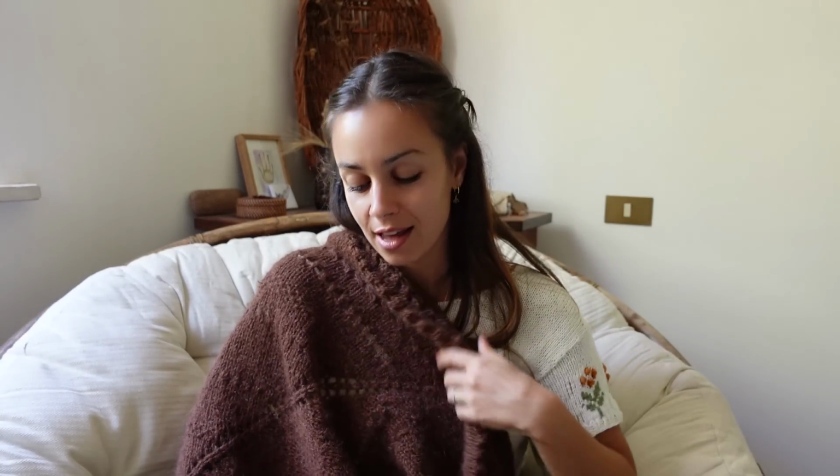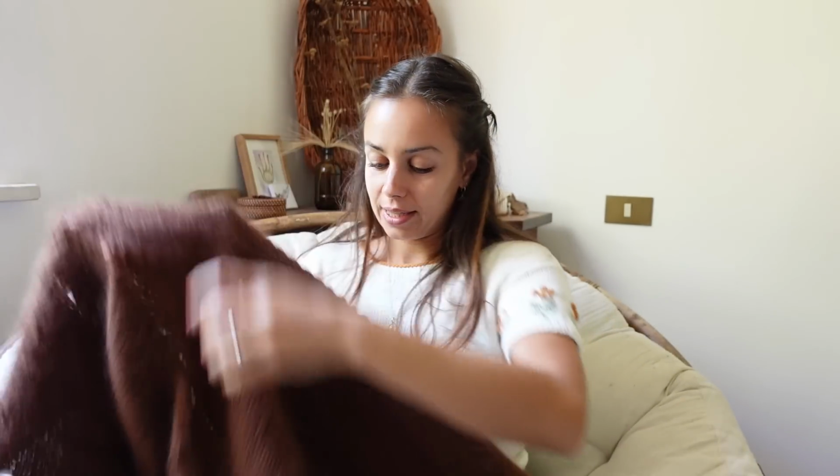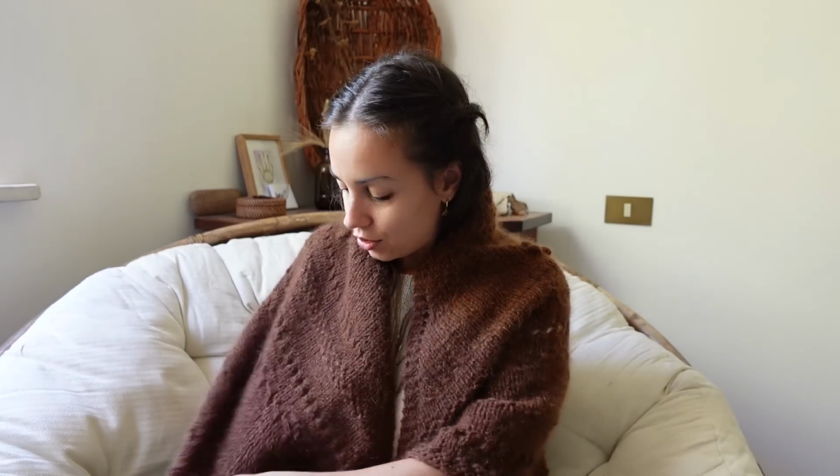I enjoyed it all the way. Like, I couldn't stop knitting on this. I had other projects to work on, but I was just so enjoying this. And I could have continued, and I could have created a huge cloak, something like a cloak. Can you say cloak? Like a huge blankety, something like that. But I think this size is good.